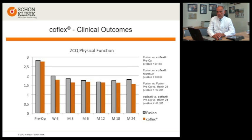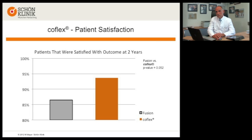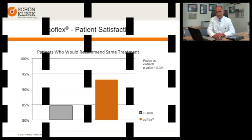The vast majority of the patients were satisfied with the result of surgery. However, here also in the Coflex group, 7% more of the patients were satisfied, and 9% more of the patients as compared to the fusion group would recommend this surgery to another person.